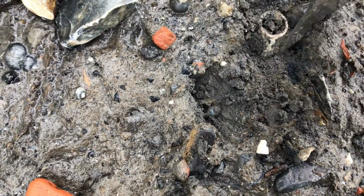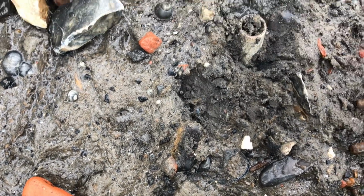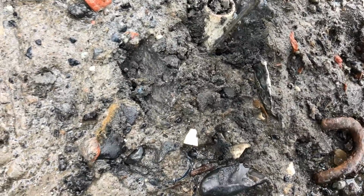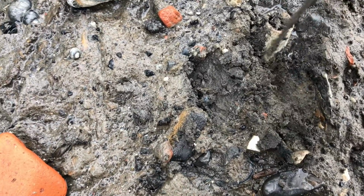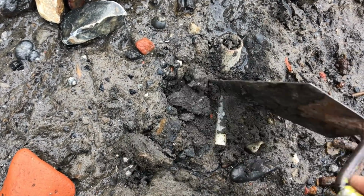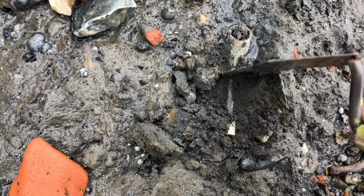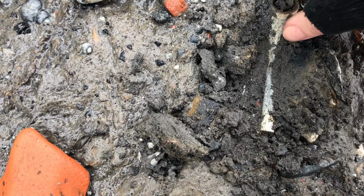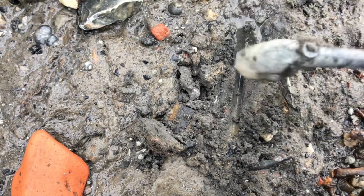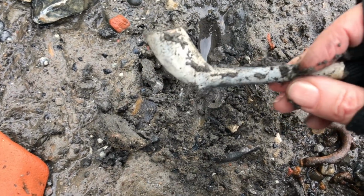Okay, looking good. Doesn't look like it's decorated, but never mind. Okay. Oh, alright, it's not that long, but there we are. Nice 18th century pipe.